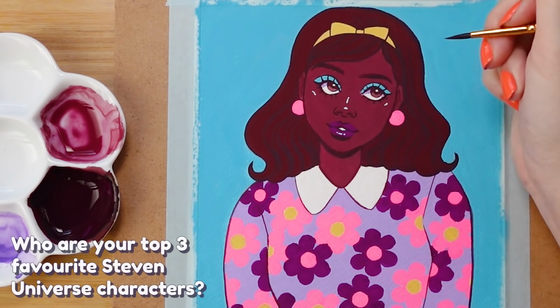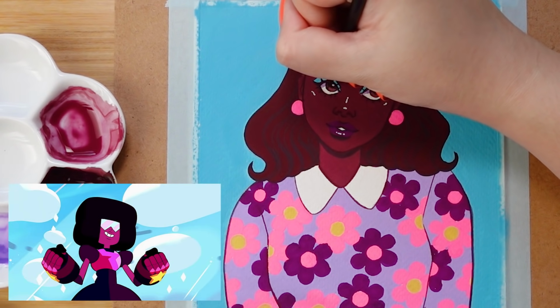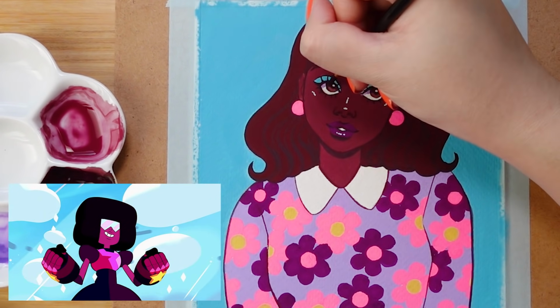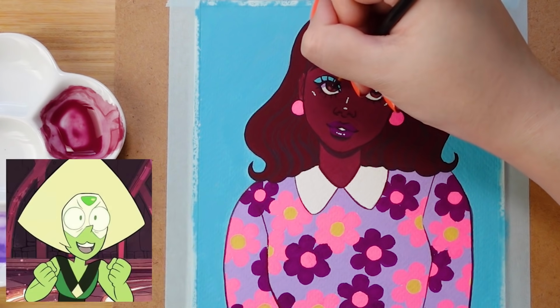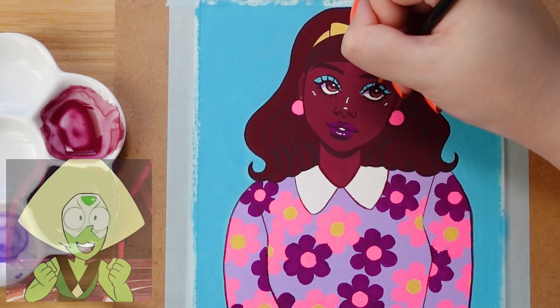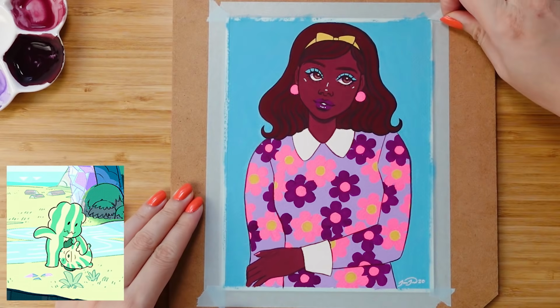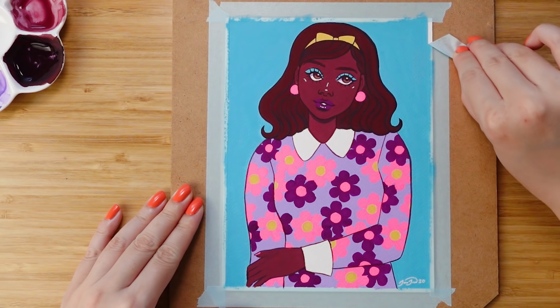Who are your top 3 favorite Steven Universe characters? Number 1, hands down, is Garnet. She was always my favorite from the very beginning. Second is Peridot because she's so strange and ridiculous, but it's incredibly endearing. And then third is either the Watermelon Stevens or the Pumpkin Dog. I think they're so cute.